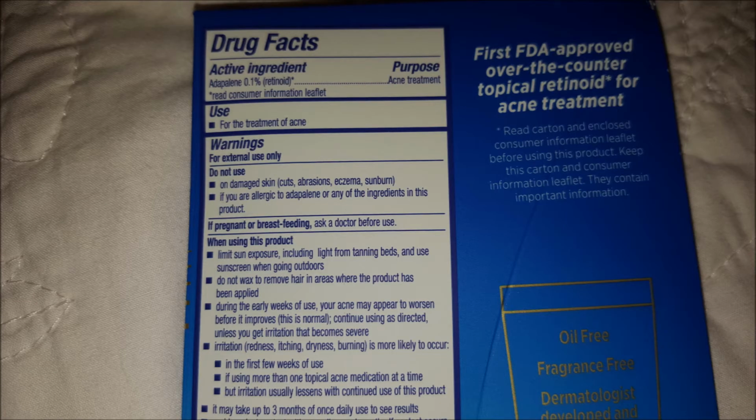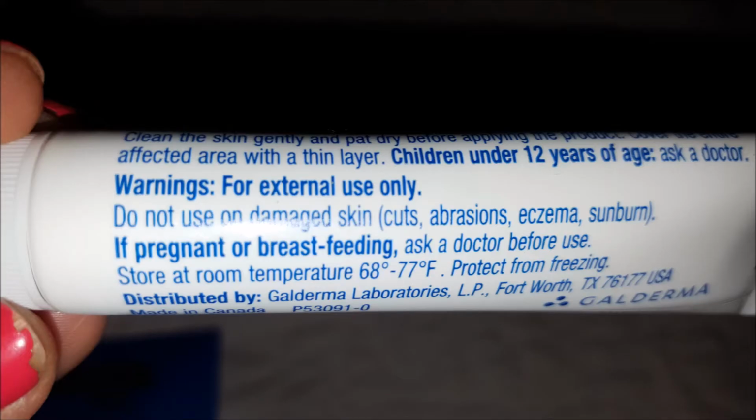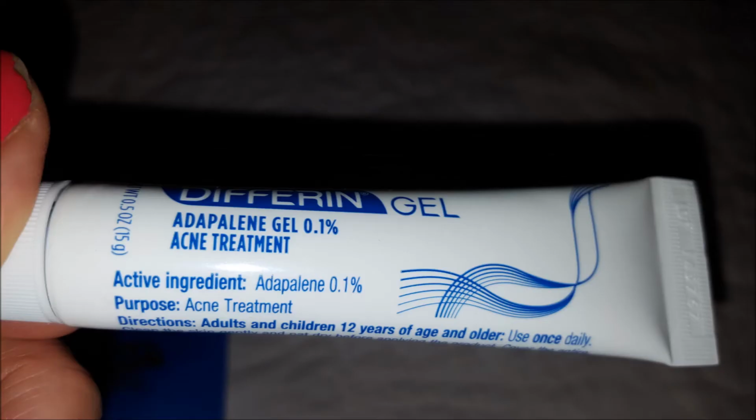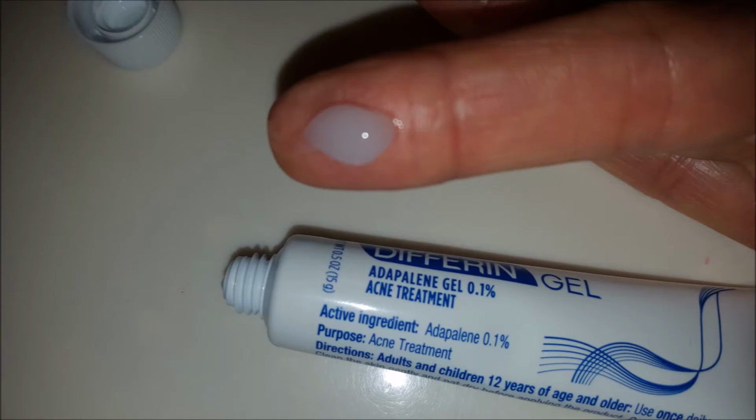Here's some drug facts, some warnings on the label. And you're supposed to use it once a day if you're over 12, and it tells you not to use it more than one time a day. Make sure that you clean your face before you use it. Here's the little tube. It gives you some of the same information again, and the tube is very small, but you don't have to use a lot of the product.